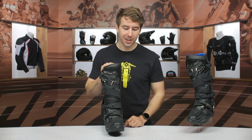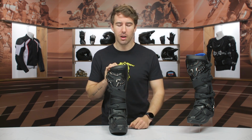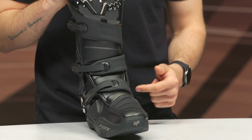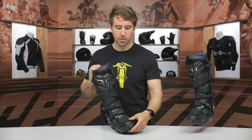Let's talk about these boots here. Microfiber main construction and a lot of hard TPU surrounding the entire boot, and that's what you want for an MX boot. You want these things to be beefy, and you want them to provide you with an ultimate level of protection, because I can assure you, if you're riding in the dirt, whether it's MX or out on the trails, you're going to be coming off of the bike and you want that level of protection. So nice reinforcement here at the toe, this hard TPU.